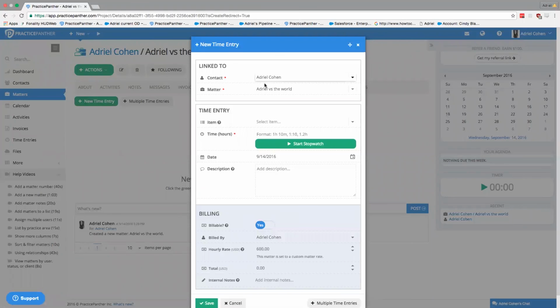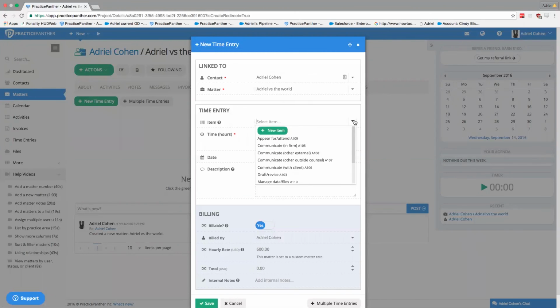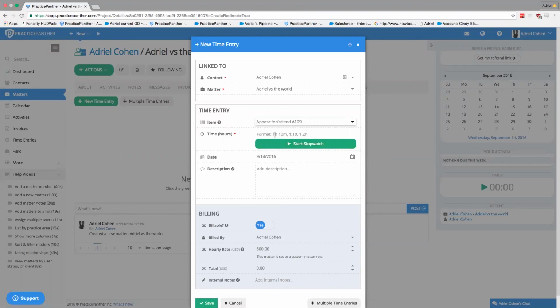So the contact and matter will automatically populate on its own. These are going to be all your standard ABA codes right over here. You can add any new codes right here as well. But let's just say for this time entry, we want to log time for going to court.